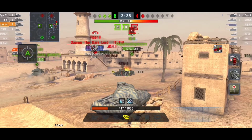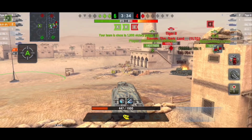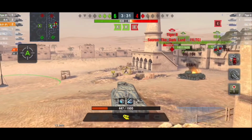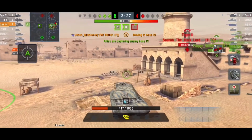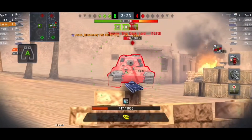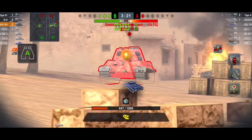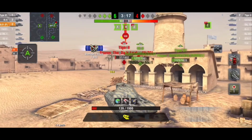Although he is a very healthy Tiger 2, we're going to try to turn around here and push forward, and maybe we can get some one shot off on him before he gets taken out. So we're going to come around here. We see that Tiger 2. He's going to focus on us. We're trying to see where we can penetrate him. So we just load the APCR, get a nice 245 shot into him.